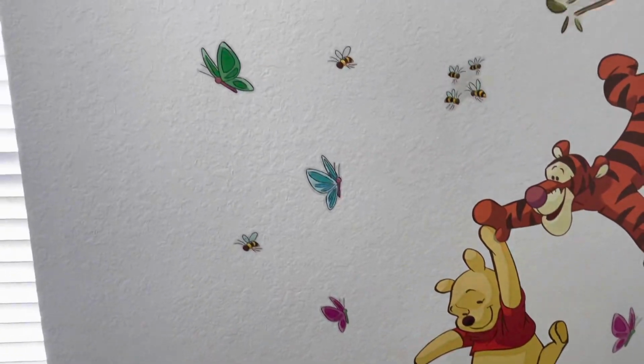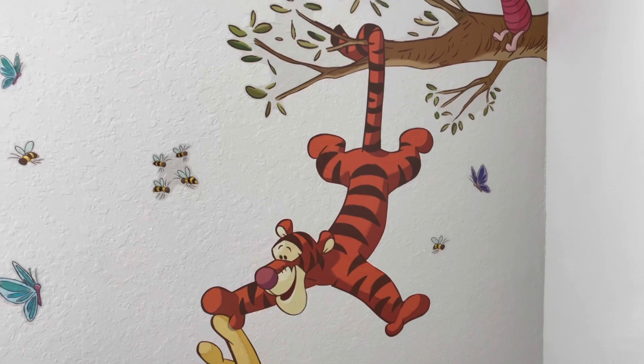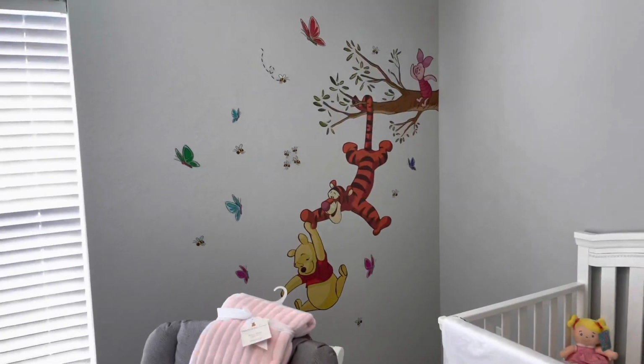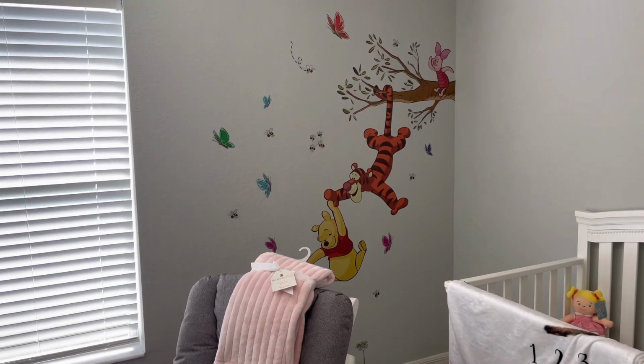But this didn't take too long. This was about, I'd say, 10 or 15 minutes. But it looks really nice. If I back up here a little bit. Whoops, stepping on stuff. Still got more bees and flowers. I don't kind of want to do any more bees. That's a lot of bees on that wall.